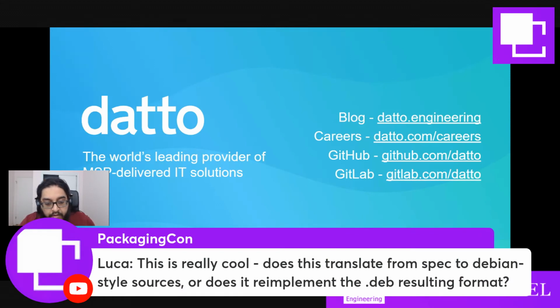Okay, here's a question. This is really cool. Does this translate from spec to Debian style sources, or does it re-implement the deb resulting format? So in the end, I think we run dpkg-deb at the very end to pack the archive, but we generate all the metadata artifacts and we run the build process ourselves.